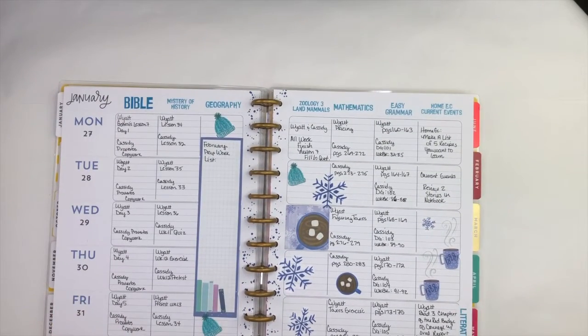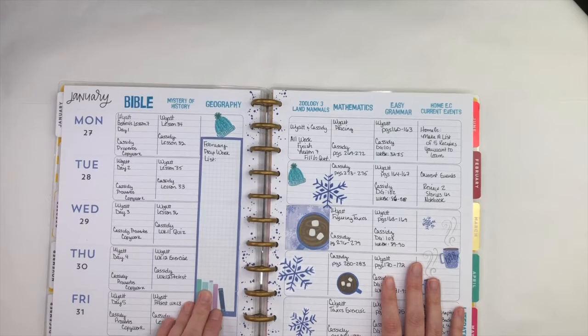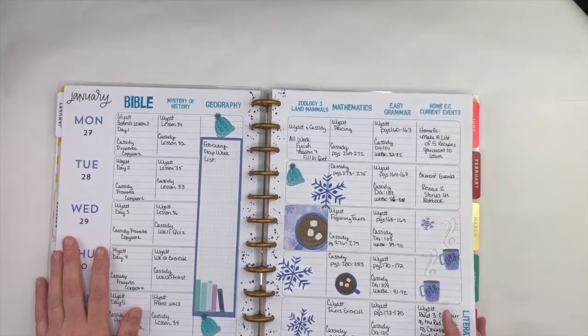I think I'm done. I think I've put everything down that I need to put down, and I think I've decorated enough. I went ahead and put a prep list for next month in here so I could work on it while the kids are doing school. It's not straight, but it is what it is. I'm gonna have to live with it. I don't have time to go back and fix it.